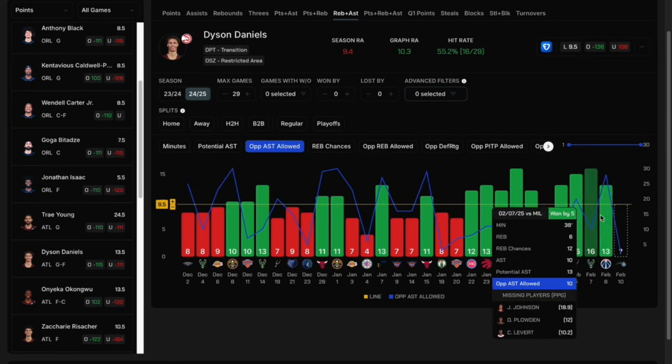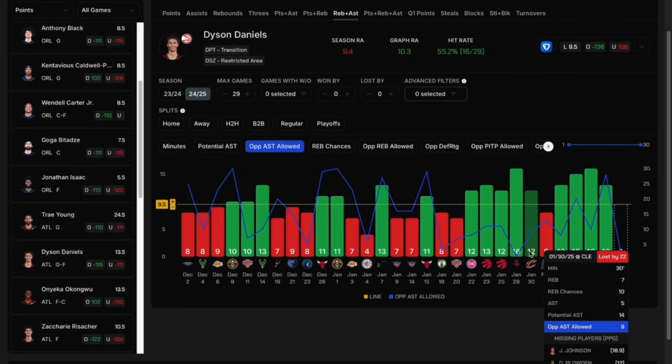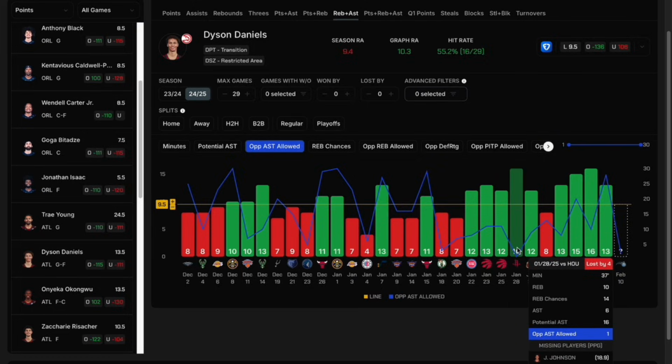We can look at opponent assists allowed. You can see a tough matchup going down, but he did have a tough matchup versus the Rockets as well. You can see they were ranked first when it comes to opponent assists allowed. Orlando is ranked second. He still got 16 rebounds and assists in this game.